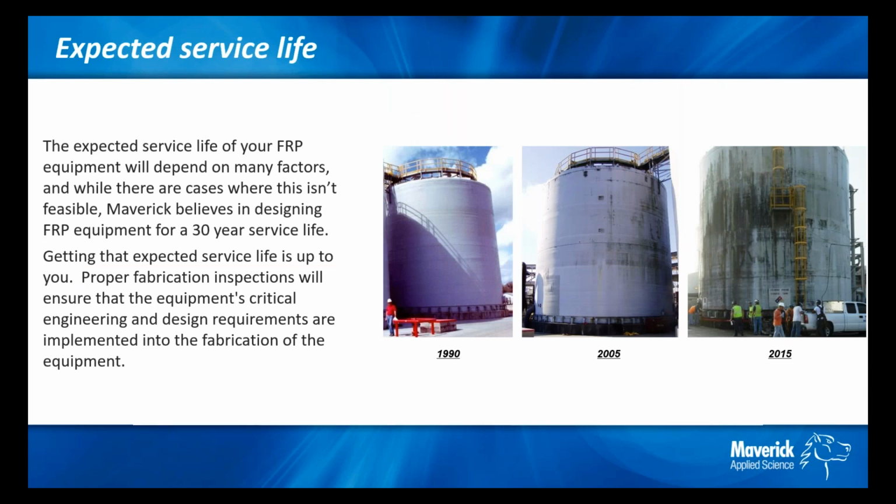The service life of your FRP equipment depends on a lot of factors along its history, many of which you won't have any control over. However, initially getting the correct FRP equipment installed that will achieve your expected service life is up to you. With proper initial fabrication inspections, though, you can ensure that your FRP equipment's critical engineering and design requirements actually got implemented into the fabrication of that new equipment.